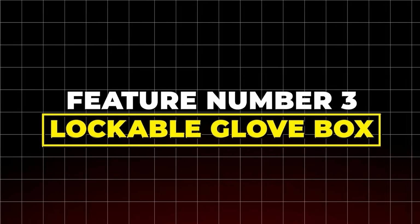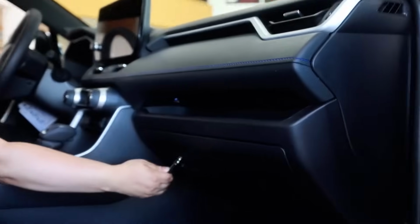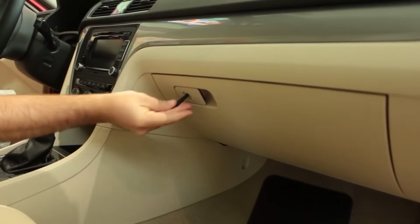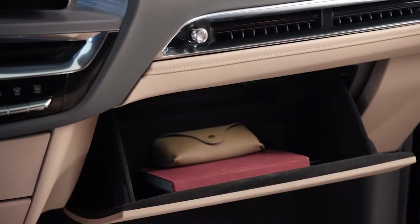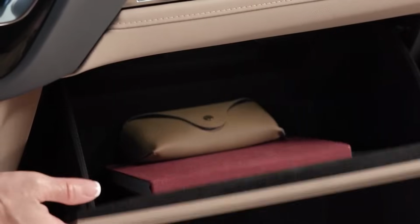Feature number 3, lockable glove box. Your glove box can do more than hold car papers and napkins. In many cars, it also locks, and that can help keep valuables safe. A lockable glove box adds an extra layer of security, especially when you're parking in public places. It's handy for storing your wallet, spare keys, or documents when you don't want to carry them around.